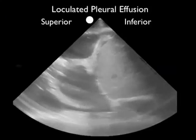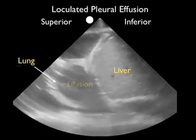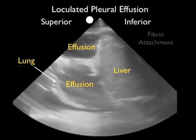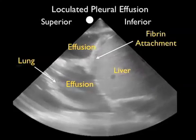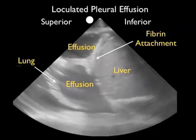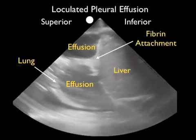Just to emphasize the point that it's very important to look with sonography prior to performance of a thoracentesis procedure, we note this pleural effusion is taken from the right chest. We see the liver towards the inferior aspect of the patient towards the right here, and we note above the diaphragm here, which is moving up and down as the patient breathes, the presence of a dark or anechoic fluid collection. But we also see here lung within the pleural effusion and an attachment of the lung, a fibrinous attachment, that attaches the lung down to the diaphragm.